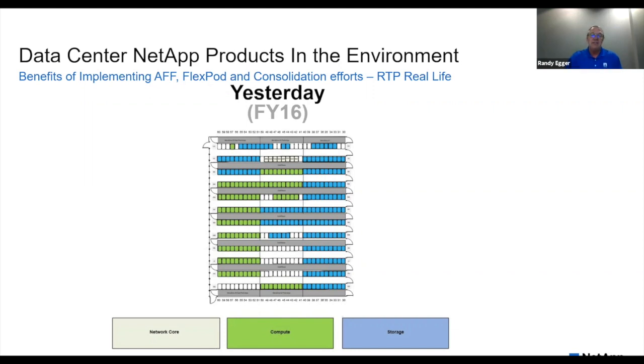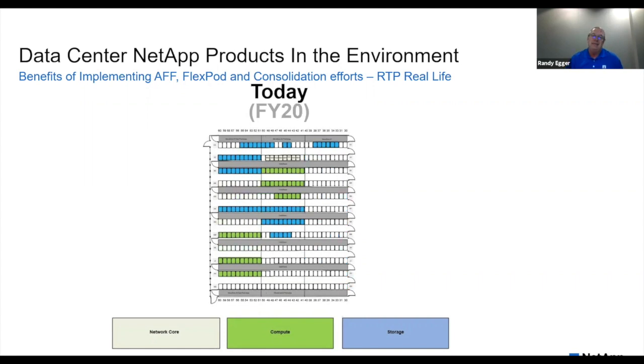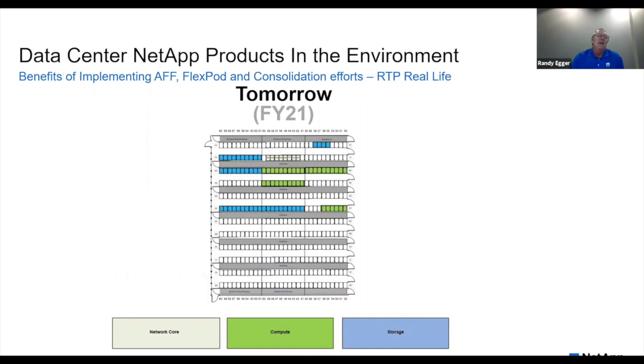Over time, because of Flash and FlexPod and asset refresh, we look like this today. Imagine your customers going, if they had an environment like this in a colo, how much they're paying per rack, what they could do. We're not stopping here. We've got great guys on our team. All the green, we're looking at consolidating that into HCI, FlexPod, or newer technology where we can remove some of that. By FY21, which is coming around the corner, we expect it to look like this. If this doesn't excite a data center manager that owns OpEx, this is a great conversation to have.